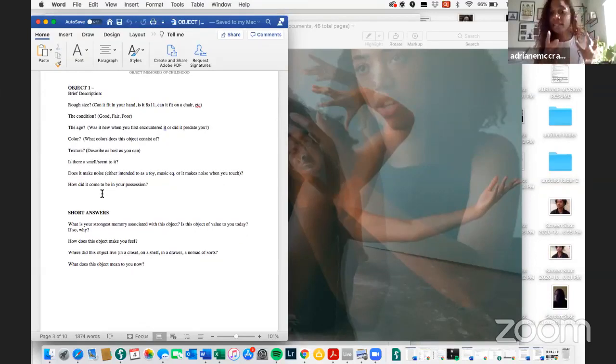They had the time to sit with themselves and think about, okay, what is this thing that you're sharing with me? What condition is it in? All the physical properties of it. And then we started to get into the short answers. At the bottom of the screen here, you'll see: what is your strongest memory associated with these objects? How did these things make you feel? Where did it live? All of these things help them get an idea of what the meaning and significance of this thing is, and then start poking around it: what in my brain lives here? What do I associate with it?